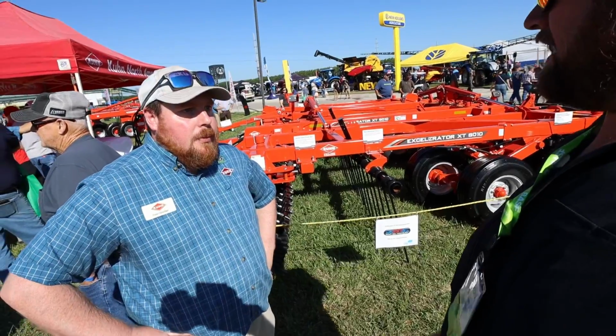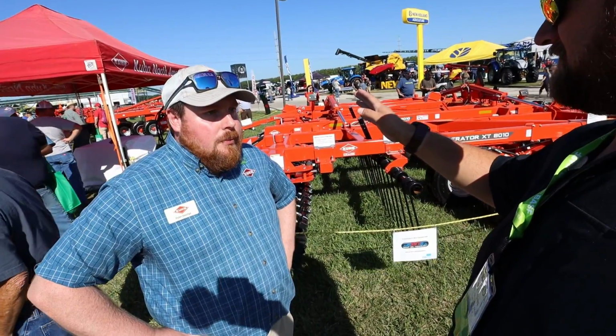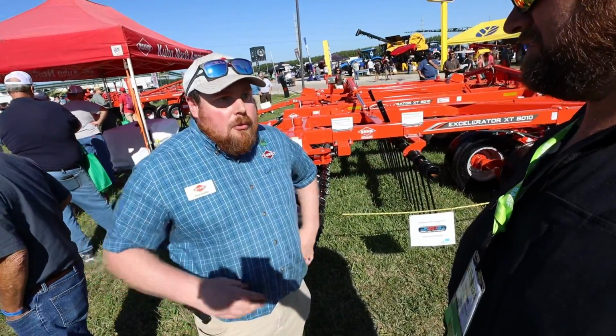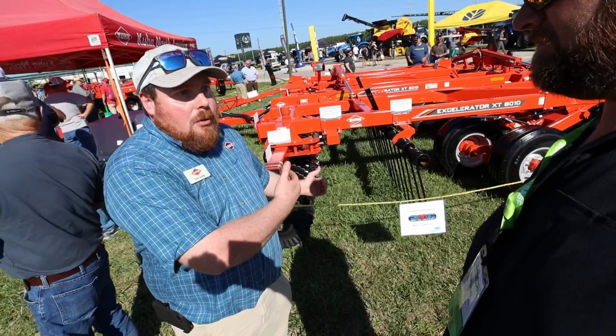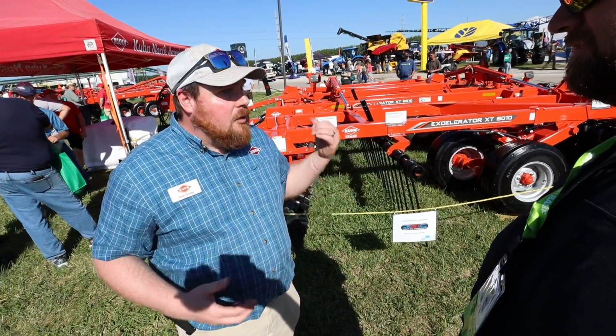Gotcha. Okay. And then up on the front here, I see Smart Soil Technology. Yeah. On the tongue here. You mind, I guess, sharing with us what that's about? Yeah, sure. Okay. So Smart Soil Technology is isobus control of the Accelerator, and the best way for me to show you what it's all about is to give you a quick demonstration.